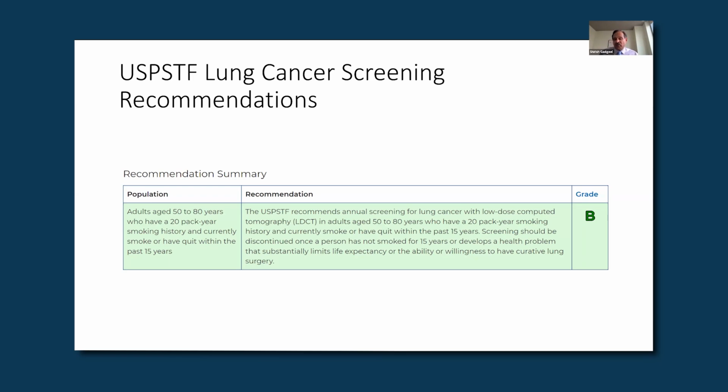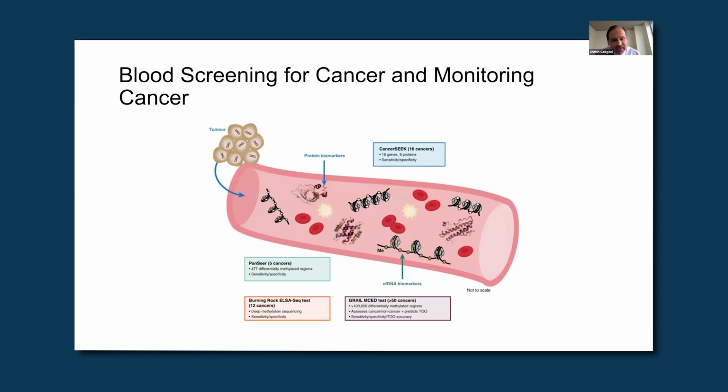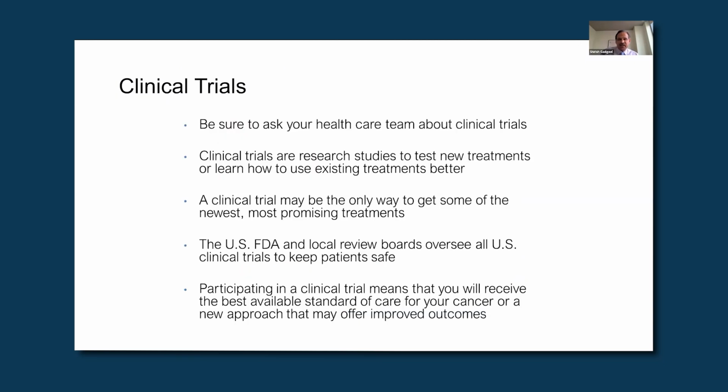I also want to say that right now, lung cancer screening is applicable to individuals who have a certain amount of smoking history. But we know lung cancer occurs in never smokers and in individuals who have hardly smoked. Right now, we don't have any defined screening tool for those individuals to detect lung cancer early. There are a lot of new things coming along, including possibly blood tests to screen for not only lung cancer but other cancers. It is still very early and it's still under investigation.